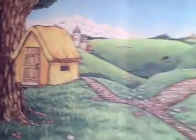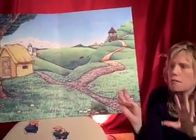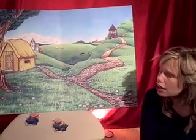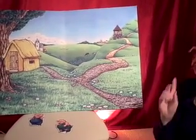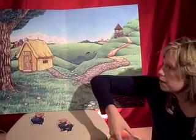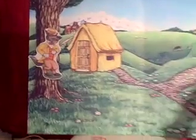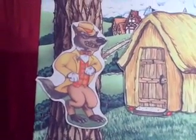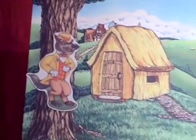Now, would a house that's built out of straw, when the rains come and the winds come, would it stand up? Not for very long, huh? And there was a wolf that lived in the forest. And the wolf came along and he saw this house made of straw. And he knocked on the door. The little pig peeked out the window.